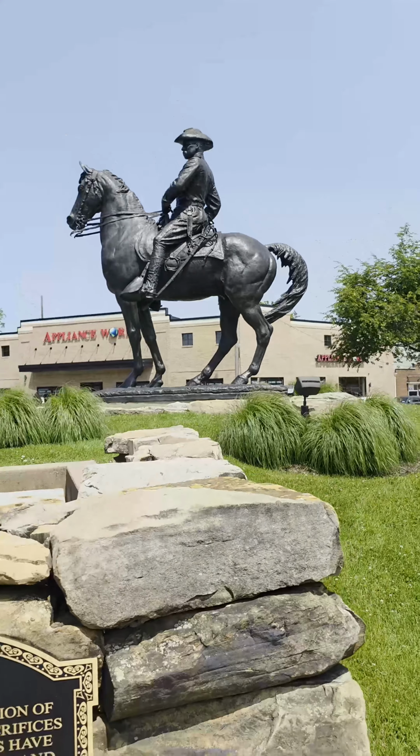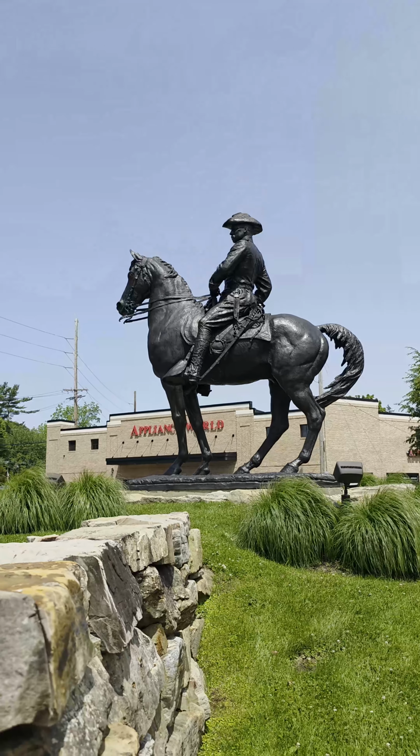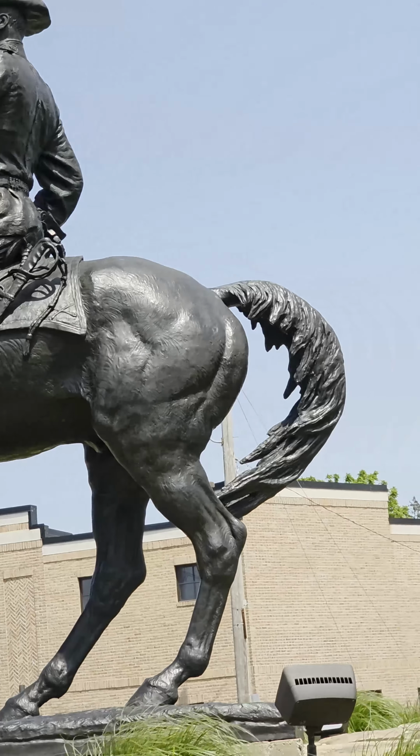So I encourage you, if you're ever in this area, to not only take a visit to Sagamore Hill, but to take this walking tour of Theodore Roosevelt's Oyster Bay if you get the chance.